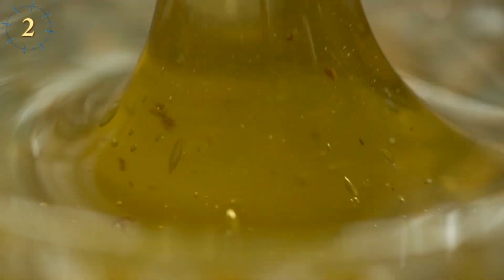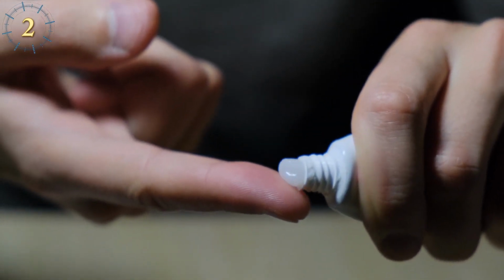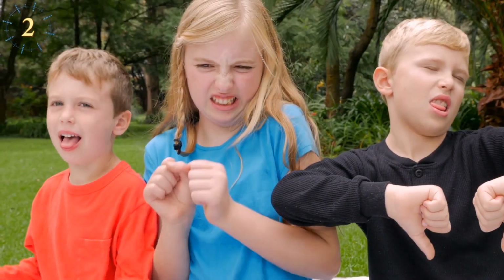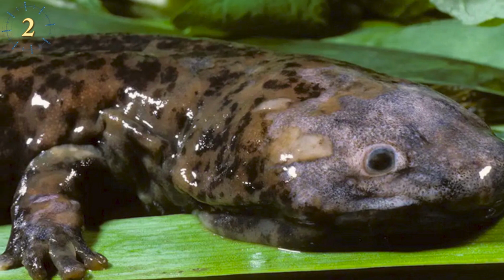Plus, it's so sticky that it can heal wounds better than most medical glues, sutures, and staples. Once applied, it promotes rapid healing and leaves less scarring. Just don't try to scrape it off the salamander yourself. Though the smell alone will probably keep you far, far away from this gentle giant.